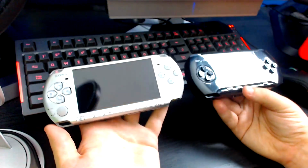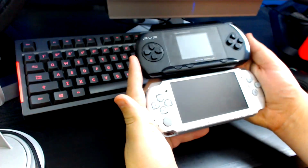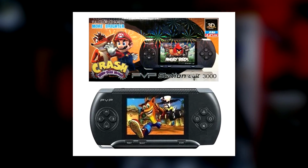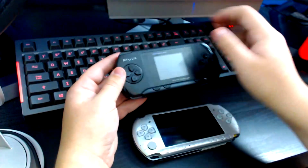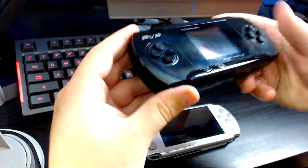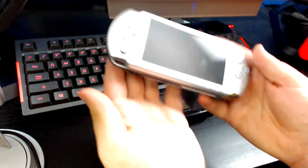Alright, first up we've got this guy, the PvP Station Lite, which is pretty clearly a direct visual ripoff of the PSP. So let's take a look at this thing next to an actual PSP. So yeah, if you look at them side by side, this thing is clearly a direct ripoff of the PSP, even down to these fake shoulder buttons here in the corner. Now, knowing that this thing is a PSP ripoff and seeing the advertisements for it, you might think that the screen is this entire rectangle here, but hilariously it's just this little gray square here in the middle. It's just a very small screen compared to the original PSP.